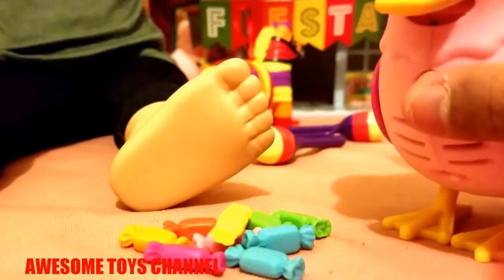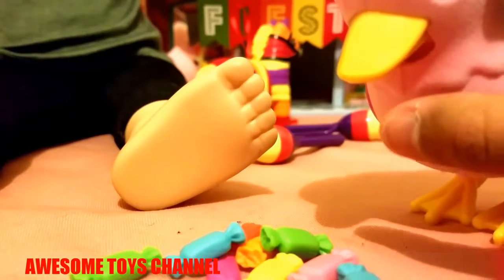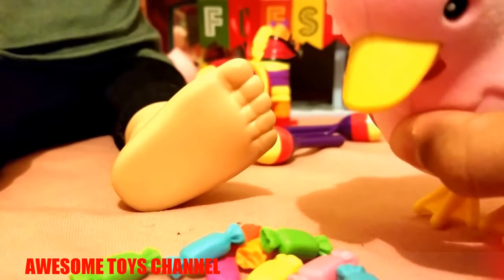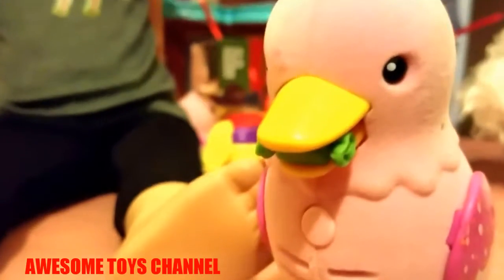Lots and lots of candy. I'm gonna give one to the little birdie, to our little pet. What color would you like? She's still thinking. Wait, I didn't hear you. What did you say? Green. Oh, she wants a green one. I think she's really happy she got the green one.